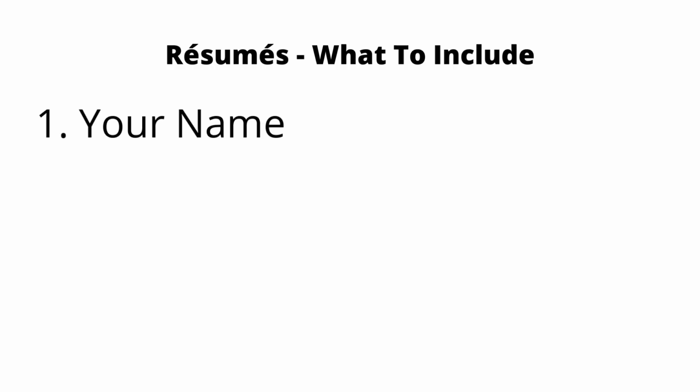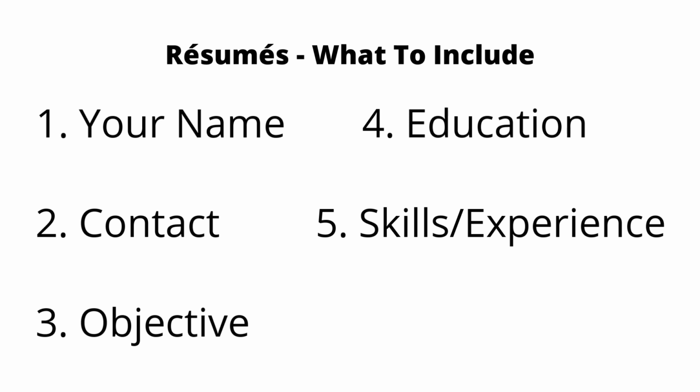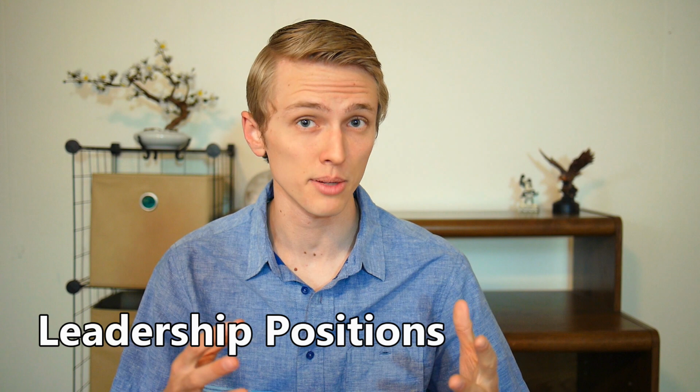To recap, what should you put on your resume? Your name, your contact information, your objective, your education, your relevant skills and experience, and your work history. In that last section, you may find it helpful to add any other leadership positions or volunteer work. After that, you're done. Good luck!